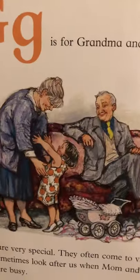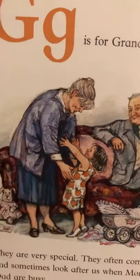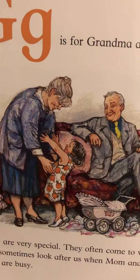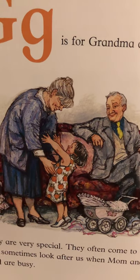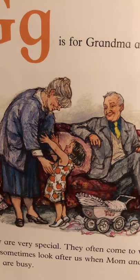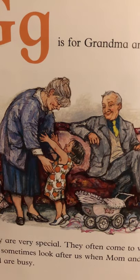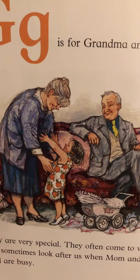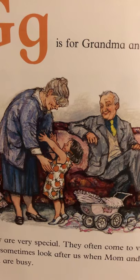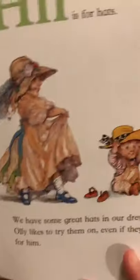G. There's a big G and a little G. G is for grandma and grandpa. They are very special. They often come to visit and sometimes look after us when mom and dad are busy. I like to do that too. Spend time with my grandchildren. Grandma and grandpa and grandchildren. All begin with G.